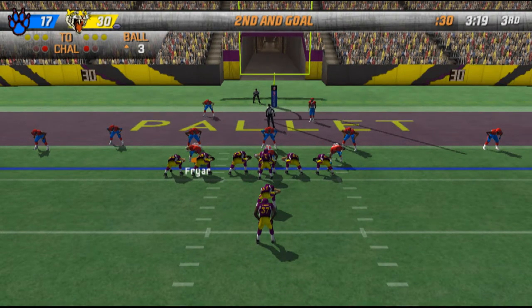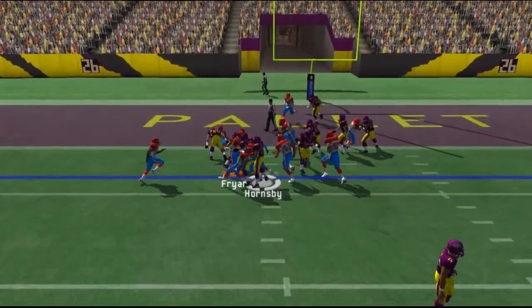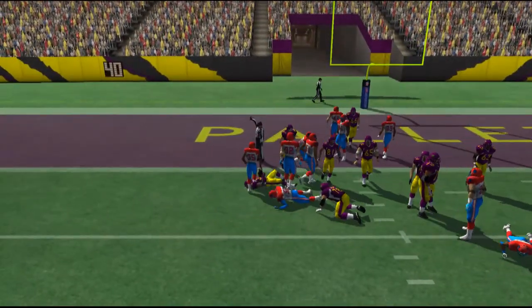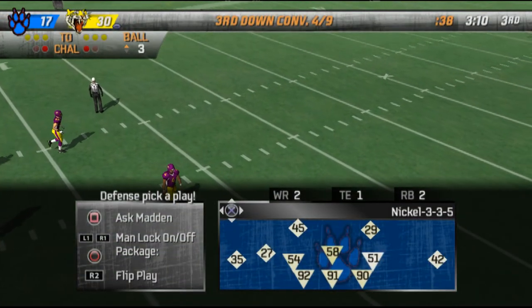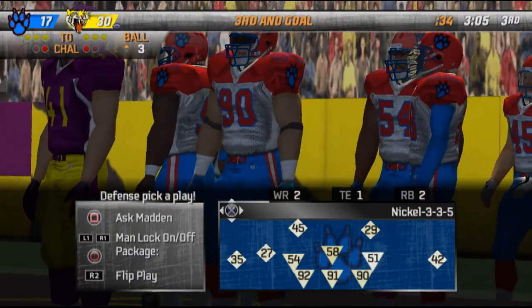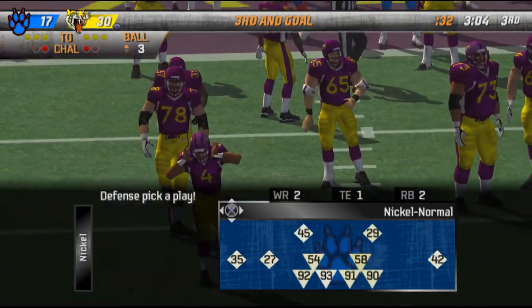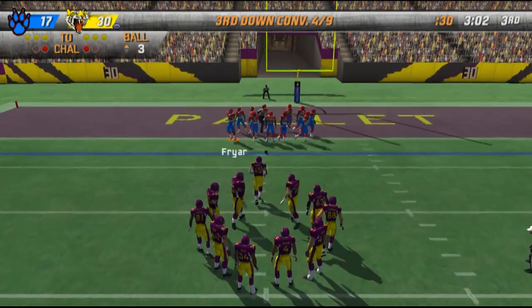The visiting team come out in a nickel package. Wilson is there on the stop at the 3. Didn't get the blocking they needed, and now it'll be third down and goal. They're just 3 yards away from the end zone.